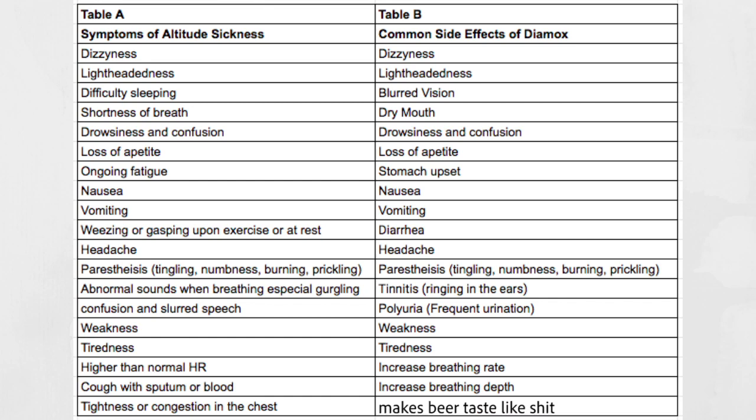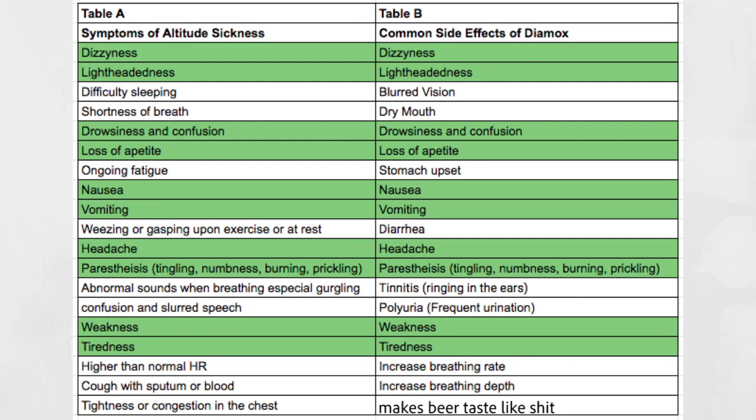So I'm going to bring up a table here of the symptoms of altitude sickness on the left, and on the right will be the side effects of Diamox. The side effects of Diamox and the symptoms of altitude sickness have a lot in common, and there's a couple of views on this. One view is that it's better not to take Diamox so that you have a clear and simple line of communication between your mind and your body about exactly what you're feeling and why.